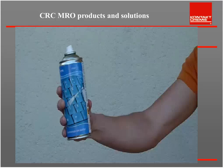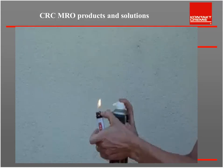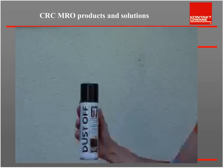So you can see this is a cheap duster, very popular, flammable, but you can have the product, but you can have a very nice homemade flamethrower. This is a second very popular competitive product, but also, though it's cheap, I wouldn't call it a safe product, because especially in electronics, a little spark, a little electricity can be everywhere, and that gives the problem.